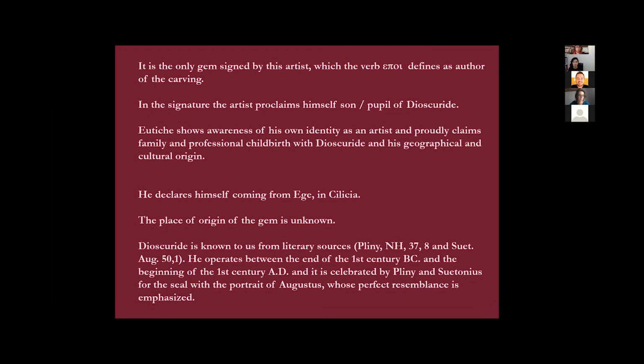It is the only gem signed by this artist with the verb "epoiei", which defines him as author of the carving. In the signature, the artist proclaims himself son or pupil of Dioskourides. Eutyches shows awareness of his own identity as an artist and proudly claims family and professional kinship with Dioskourides and his geographical and cultural origin. He declares himself coming from Aegae in Cilicia. The place of origin of the gem is unknown.